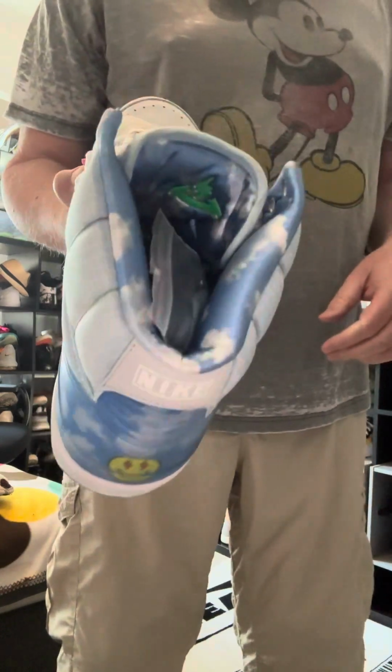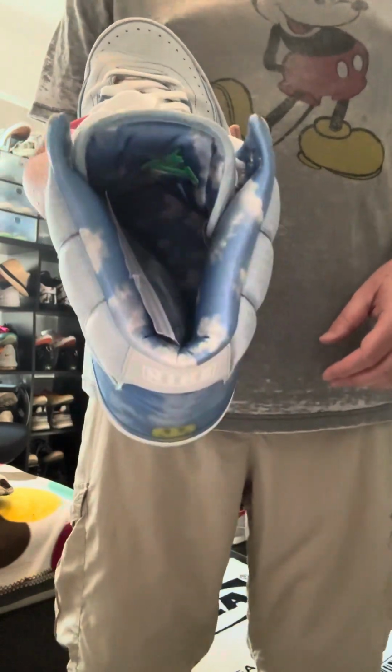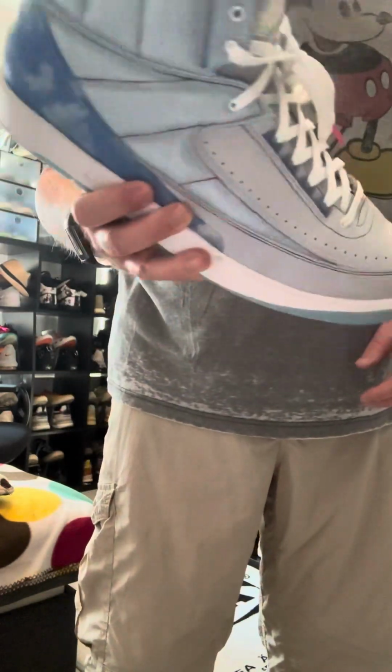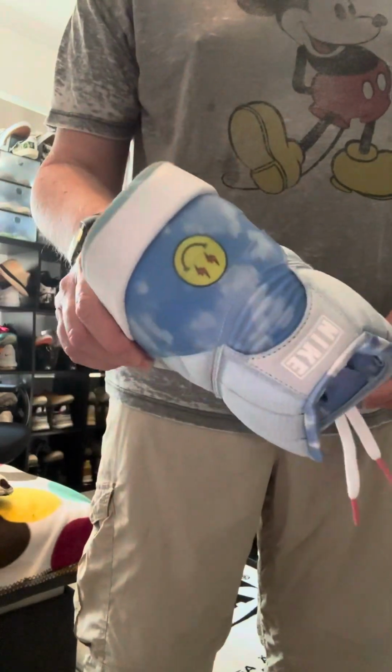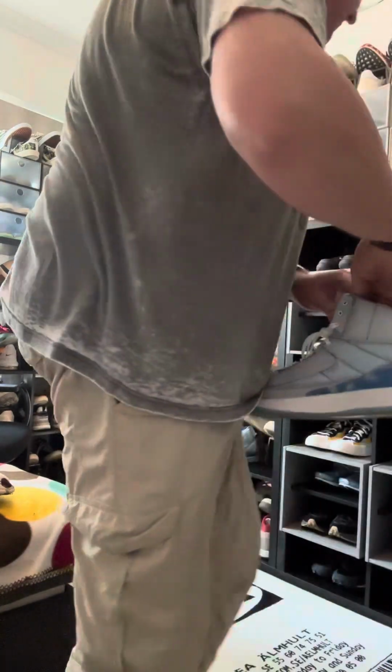But again, a really well-made shoe, really comfortable to wear, underappreciated. I know you can probably get these below retail right now, and you probably should, in my opinion. One of the better shoes, I think. It's just a really nice, well-made shoe, with good messaging also for mental health awareness. Let's take a look at the next one.